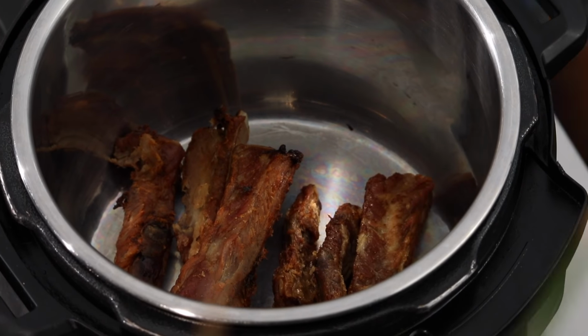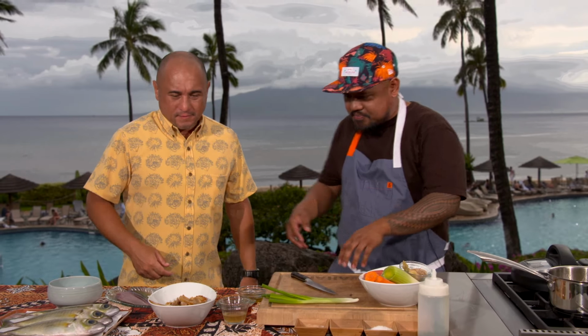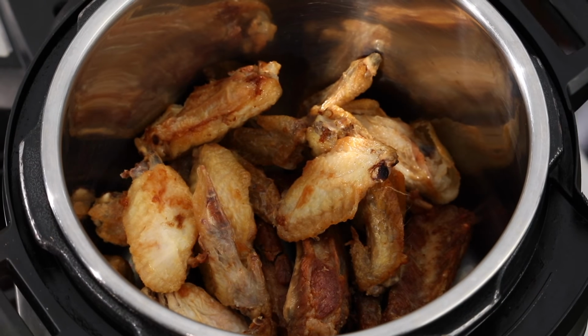Okay, how many spare ribs you got there? That's about maybe 1 pound of that. Okay. And then chicken. You got some wings. What did you do to the wings? The wings, same thing. Roast them at the same time. Okay. And you put anything on it? Salt, pepper, anything? Nothing. Nothing, okay.